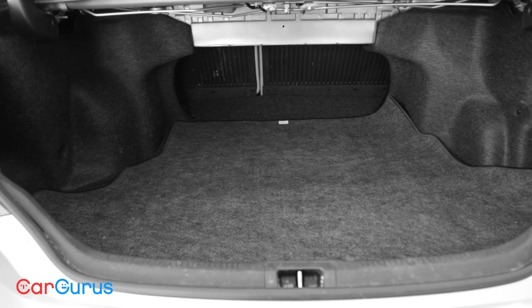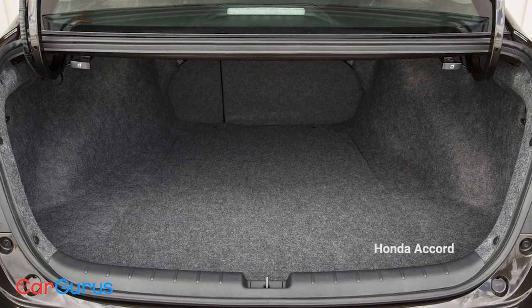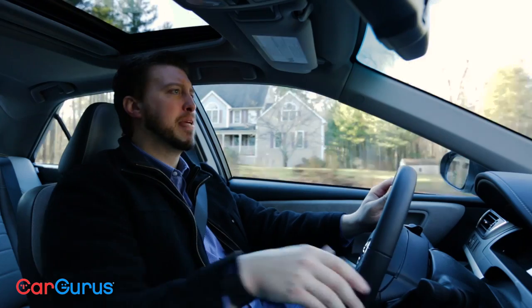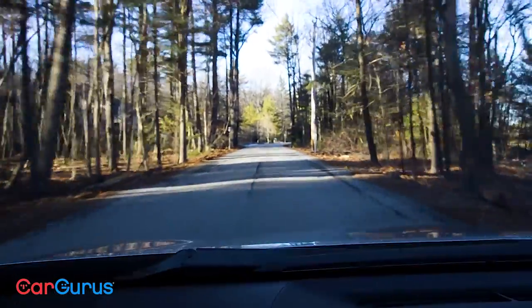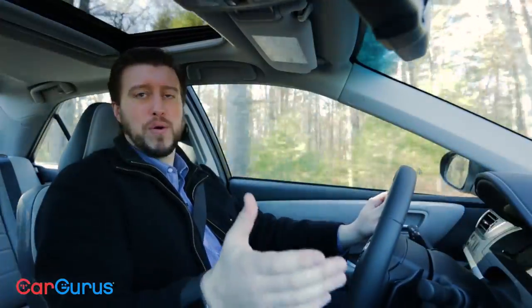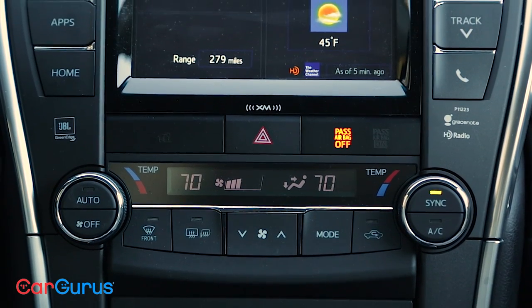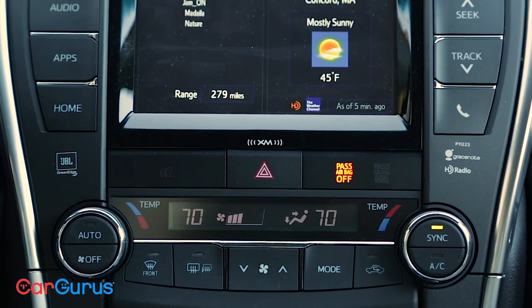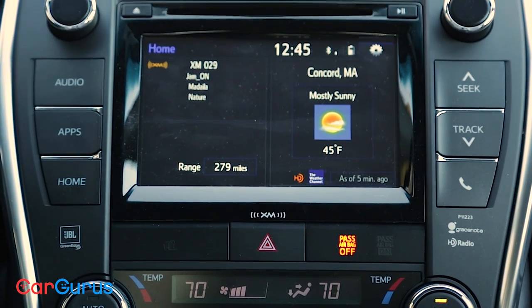Pop the trunk and you'll find 15.4 cubic feet of space, nearly the same as the Camry's closest rival, the Honda Accord. People might forget that in 2008, the Accord was well ahead of the Camry in a lot of ways, and it's good to see Toyota close the gap so thoroughly. Despite closing the gap, the Accord has a nicer fit and finish. The controls in the Camry are easier, but do feel cheaper compared to the Accord's, but I'll take function over form any day, so the Camry wins on its simple controls.